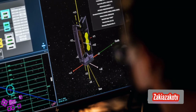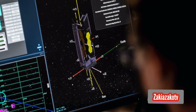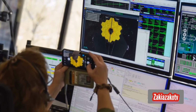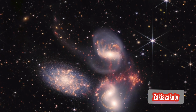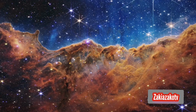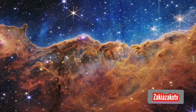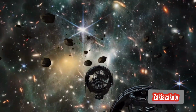The mirror and sun shield are so large, in fact, that they had to be folded for launch. It was only once in space that they were unfolded, in a complex procedure that took days. Webb is now fully operational and produces the clearest images of the universe that scientists have ever seen. However, future telescopes are already being planned to accomplish what Webb still cannot.